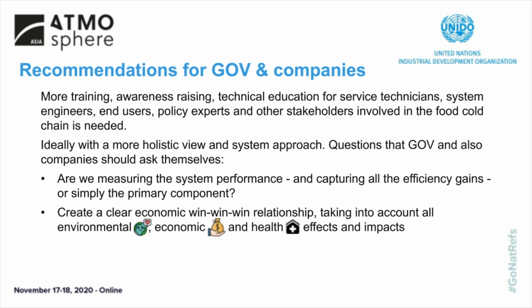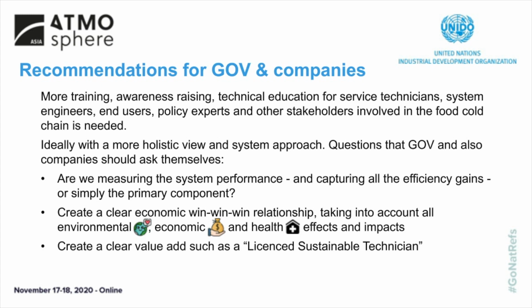We saw earlier today the example of the cooling as a service model, which is brilliant, I think. So try to create also a clear value add, such as the license, naming, for example, the technician licensed sustainable cooling technician. Another project that we have is, for example, in Gambia, where we had a training program for technicians and trained the trainers for R290 hydrocarbons air conditioning.